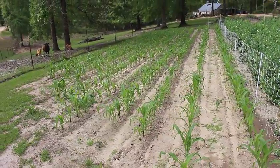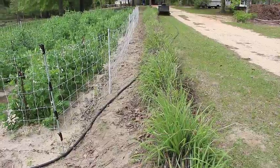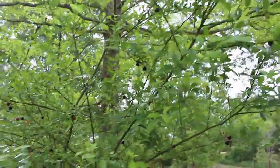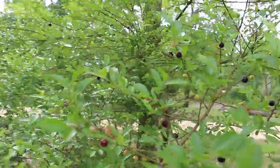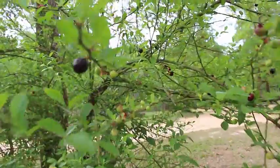And this is our sweet corn. This is the Stowell Evergreen. It's doing pretty good. Our lemongrass is starting to come back out. These are huckleberries. I've been picking those for about 3 weeks now. I've got a couple of quarts. It takes a lot of these little things to make a quart, guys.